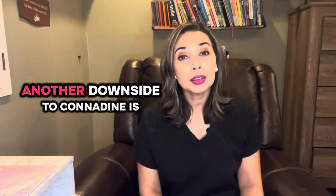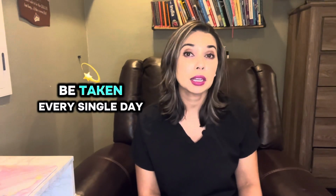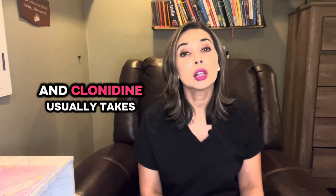Okay. Another downside to Clonidine is, unlike stimulant medication, it does need to be taken every single day, and it takes longer to kick in. So stimulants usually start working either the same day or the next day, and Clonidine usually takes about 2 to 4 weeks to kick in. So a little bit longer, but again, still good. It just takes time to kick in.